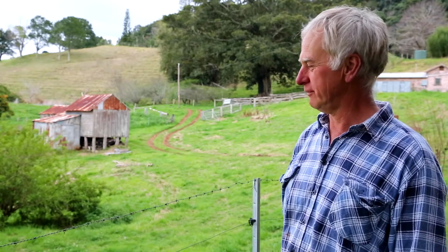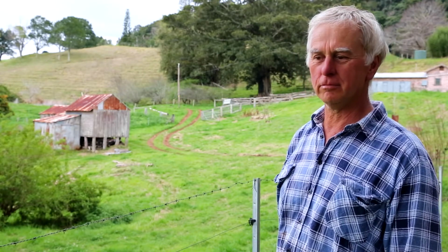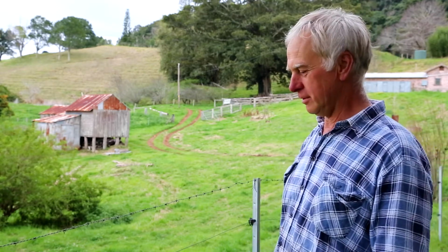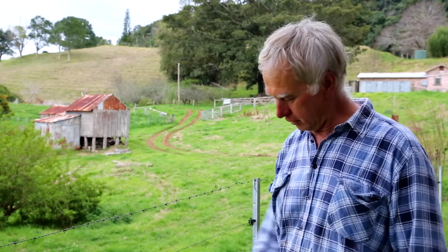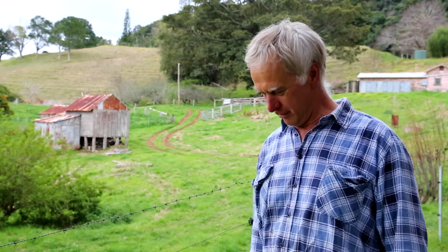As far as inputs go, there's virtually none other than lime and dolomite, because the soil is just so good. Incidentally, one of my old uncles, when the soil was tilled over a bit, he'd poke it with his walking stick and he'd say, "Ah, good enough to grow babies, this."